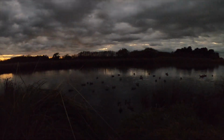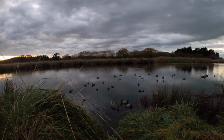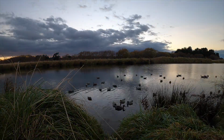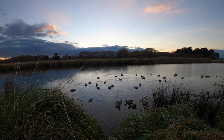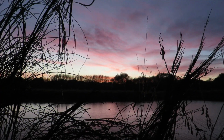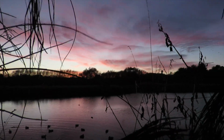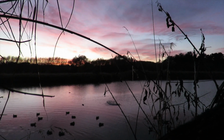So it's just getting light enough now. Got all the boys lined up, ready to go. And there's ducks. So let's get into it. Be aware those geese are coming. And these ducks are coming in front of us now.